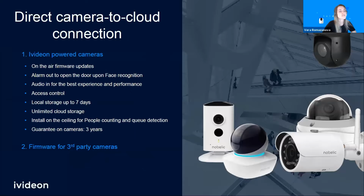As previously mentioned, you can use any camera with a bridge or choose a few more options. So we are offering Ivideon powered cameras under brand Nobelic. They can be used with any VMS. There is an SD card slot. They can be used for contactless access control systems or any other functionality. The manufacturer's warranty is 3 years.